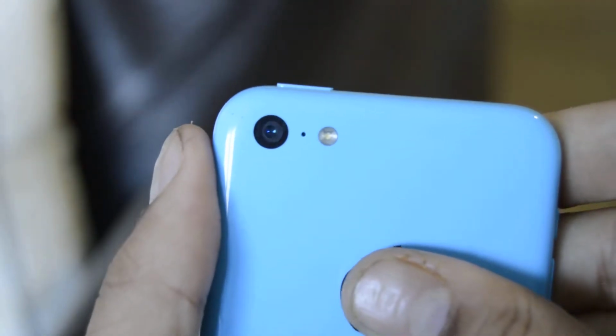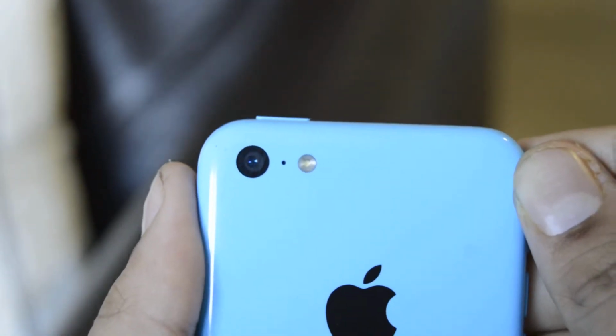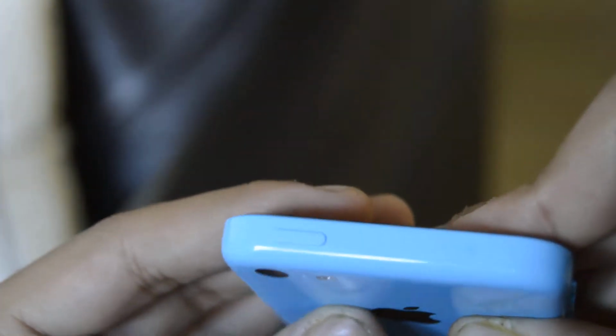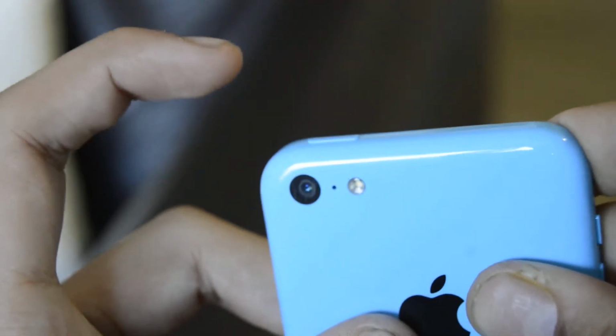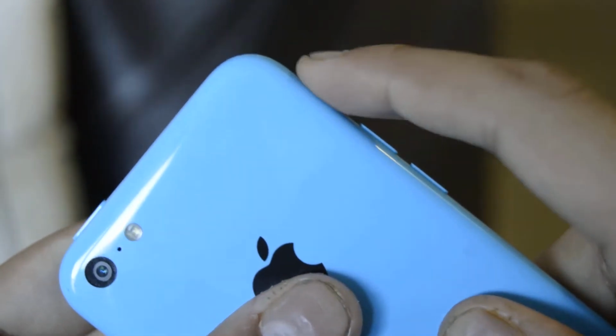On the back, you have an 8-megapixel iSight camera, good for photos, good, not great. Next to it, you have a microphone and a flash. On the top, you have a single power button, which is pretty tactile, pretty good feedback and travel. And on the other side, you have your volume up, volume down, and a single switch.